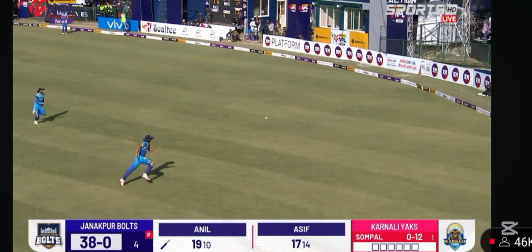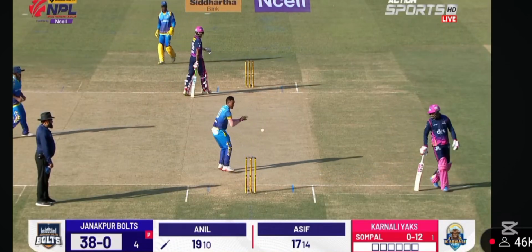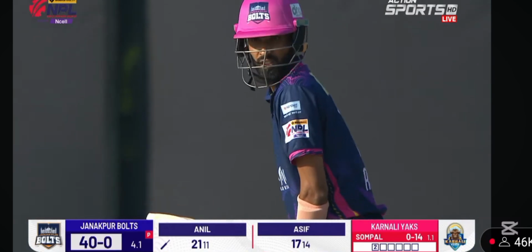Oh, beautiful batting again. Just a flick of the wrists, couple of bounces, and it comes very close to getting to the rope. They might need to have a look at that. Whatever the case, Anil Shah. Now the aggression is starting to become more frequent.